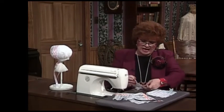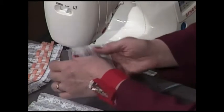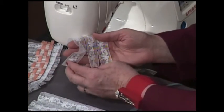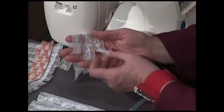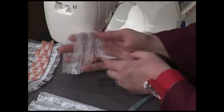First of all, I butt together my pieces of lace insertion. Now here is the trick. Down at the bottom, where the lace is going to be woven, I do not zigzag that part. I leave that open. Okay, let me show you this piece so you can see a little more clearly.